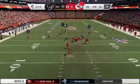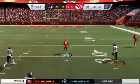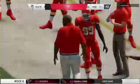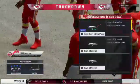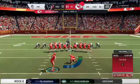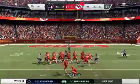On 1st and 10, Wilson. Over the middle, complete to Samuel. Past the 20. And he takes this into the end zone for a Chiefs touchdown. Curtis Samuel, 75 yards. And the Chiefs have got it on cruise control.